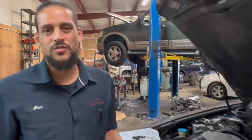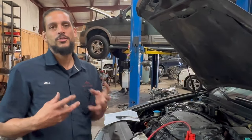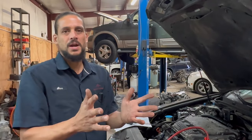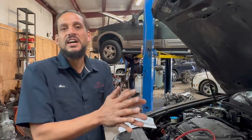Ultimately, it's no one's fault. We had to remove certain parts, and we probably bumped into the harness, and it probably made one of the wires touch or something. It was probably already corroded away like that.